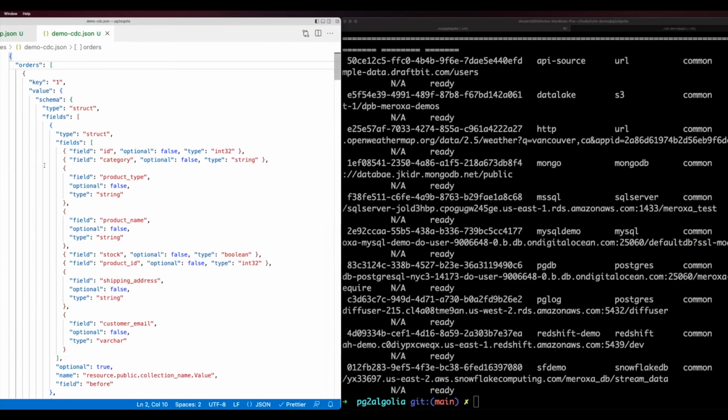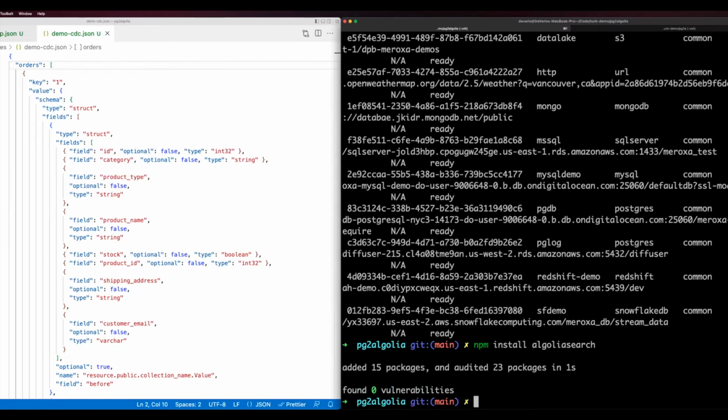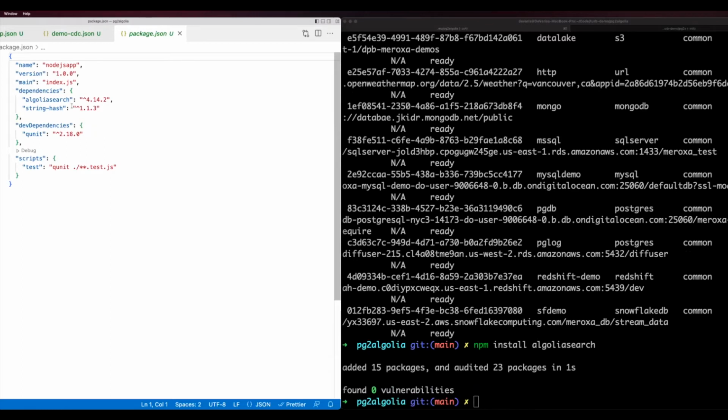All right, cool. So the next thing I need to do is install the Algolia search library. Let's just verify in my package.json that we are there. And right now, what I need to do is create an Algolia helper file. It'll create an Algolia client, we'll set the client index, and then we'll write some code that'll update the index with the streaming records that are coming in. Let me go ahead and do that.